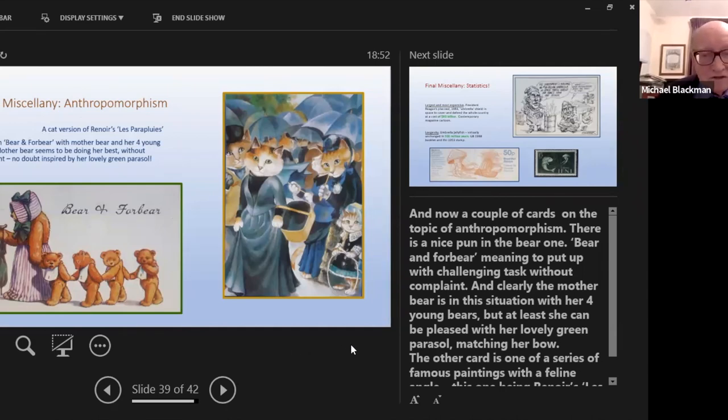On the right, there was an artist who took famous paintings and put a feline angle on them. And this is Renoir's poetry that we were looking at earlier.